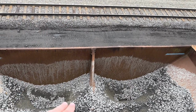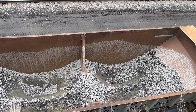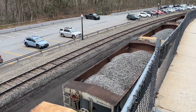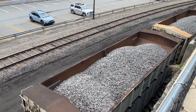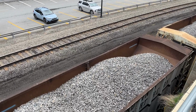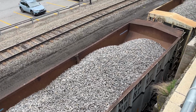And this stuff is stuck on the sides, but there's no way to really break that loose without climbing in the car, and obviously that's not safe. Yeah, these are the full ones. So they were all like that at one point. Most of them were full this morning. Some of the back ones were a little empty.